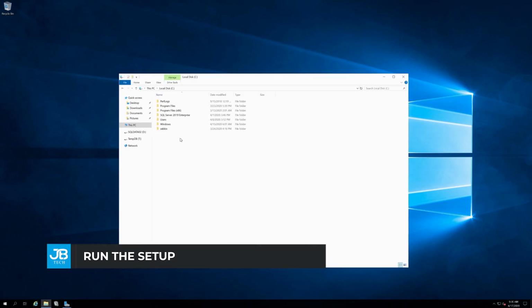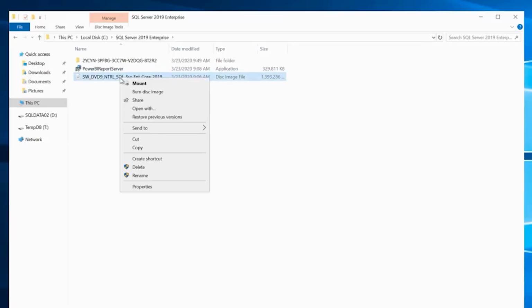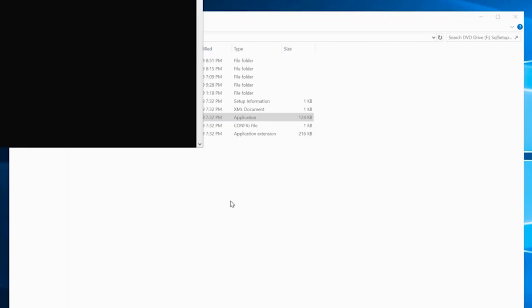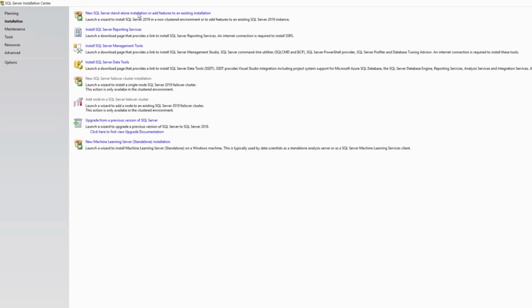Now we need to locate the installation media. You either need to mount the ISO or run the executable. So from here, I'm going to mount the ISO file and then run the setup. We're going to select New SQL Server Standalone Installation.